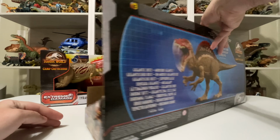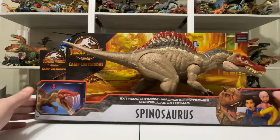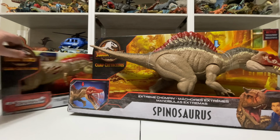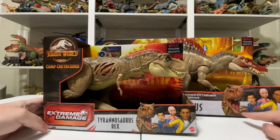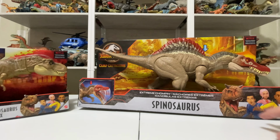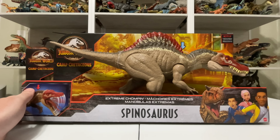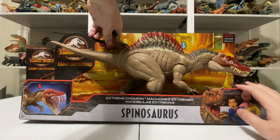But that's basically it. One thing I thought was kind of interesting was this is Camp Cretaceous, so it's got the background with the elevator and the camp. But the T-Rex box is also Camp Cretaceous, right? You can see the Camp Cretaceous logos on here. But the background for this one's Primal Attack. You can see the fences and stuff. It's kind of interesting. That kind of stuff always sticks out to me. But let's go ahead and get Spino out. Hopefully it's not too painful to do on camera.